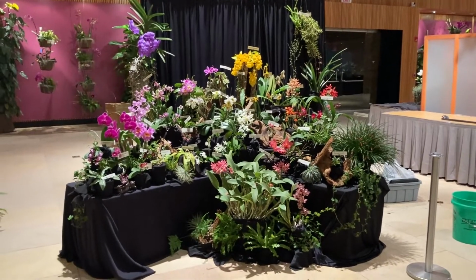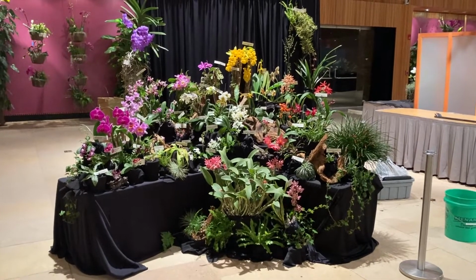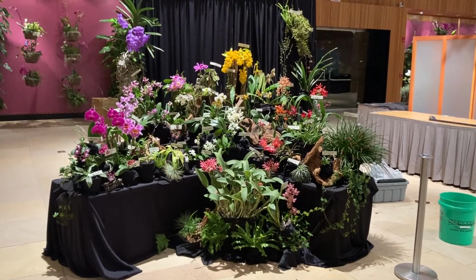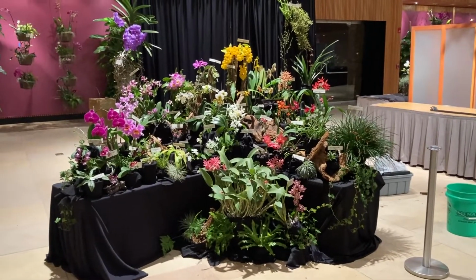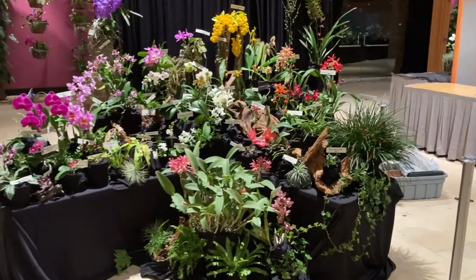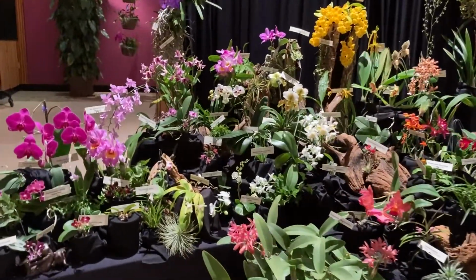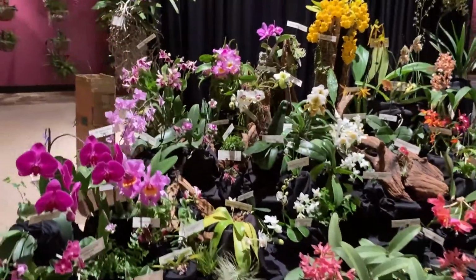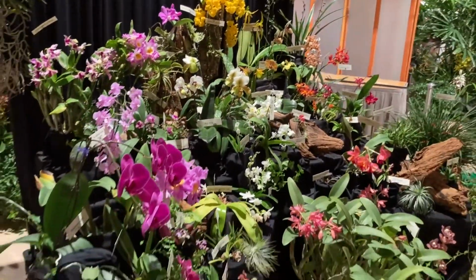Setup is complete for the Illinois Orchid Show, and I'm gonna take some quick video of the displays. Everyone else is gone. This is the IOS display right here. I brought plants. My plants are in this display, and I helped wrap the plants and organize them on the table somewhat, but most of this, of course, is all Anne's work.